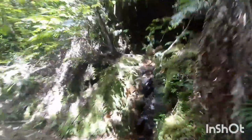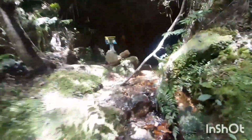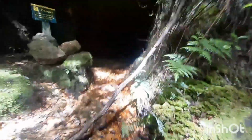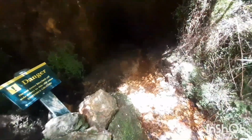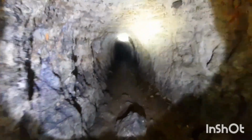Here we've got the Collins Drive, which is part of the Broken Hills gold mining area. I'm hoping to climb up here without slipping down these rocks. I've got pretty high hopes for this mine. Apparently, it goes for a long way. I can feel wind coming through, so that tells me we've got another entry down here somewhere. All right, so in we go.